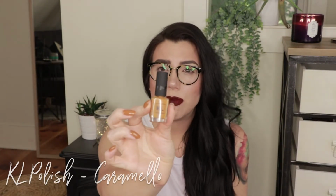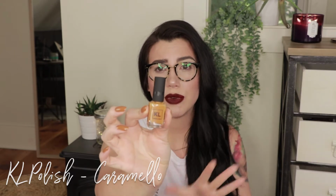This is the KL Polish by Kathleen Lengyel, which is her own brand, and this is the shade Caramello. I have it on my fingers right now. I've been wearing it for a few days. First of all, can we talk about how this shade looks like actual caramel? It's like either caramel or a beautiful mustard yellow, depending on how you want to see it.